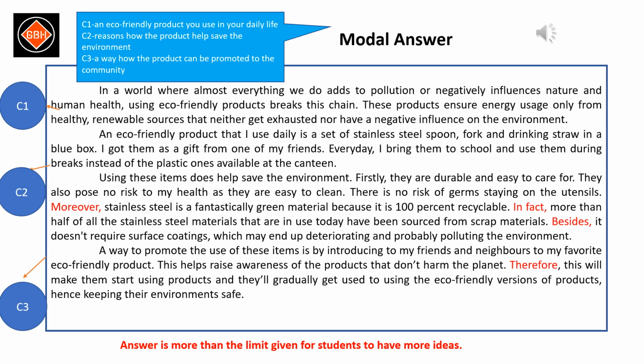Every day, I bring them to school and use them during breaks instead of the plastic ones available at the canteen. Using these items does help save the environment. Firstly, they are durable and easy to care for. They also pose no risk to my health as they are easy to clean. There is no risk of germs staying on the utensils.